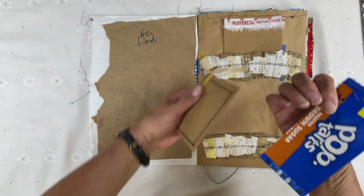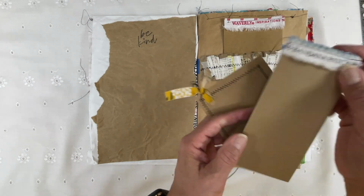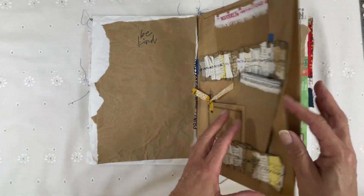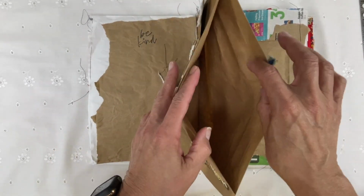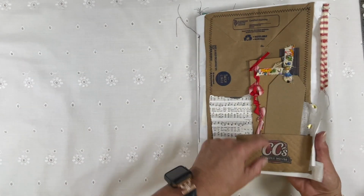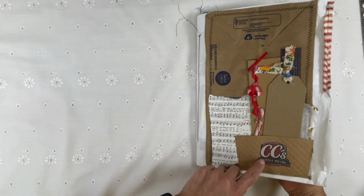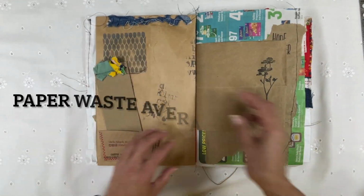See, toasted crackers. Here's my other part of my pop top. Here's the salvage, and I just keep it. But I think as junk journalers, we do that, right? Here's another pocket that I can put stuff in. This was an Amazon envelope. And the other part of the coffee sleeve, because the front has my CC's Coffee, espresso number 22, in case you're wondering. That's my order at CC's Coffee.